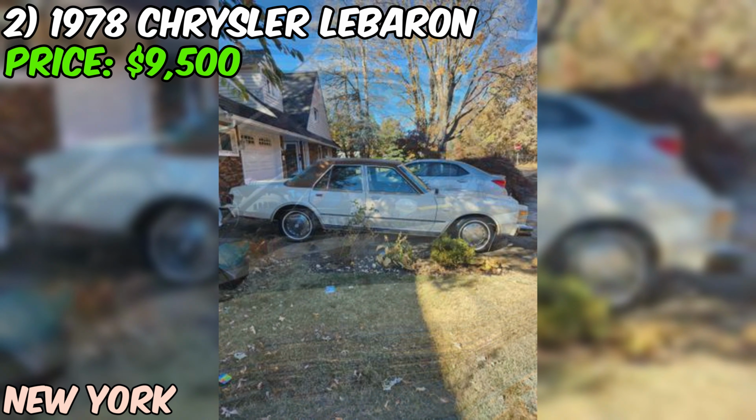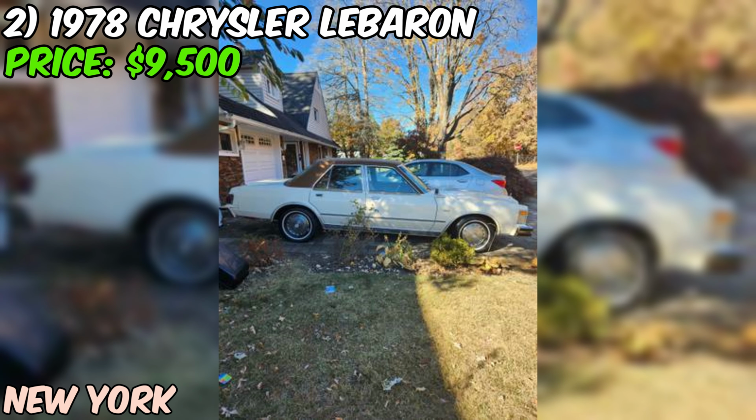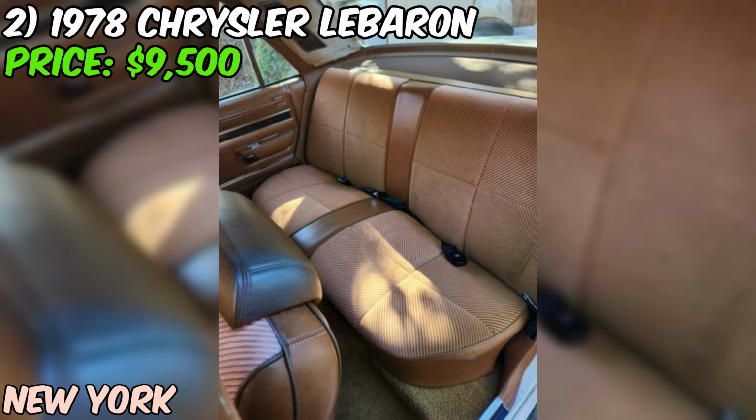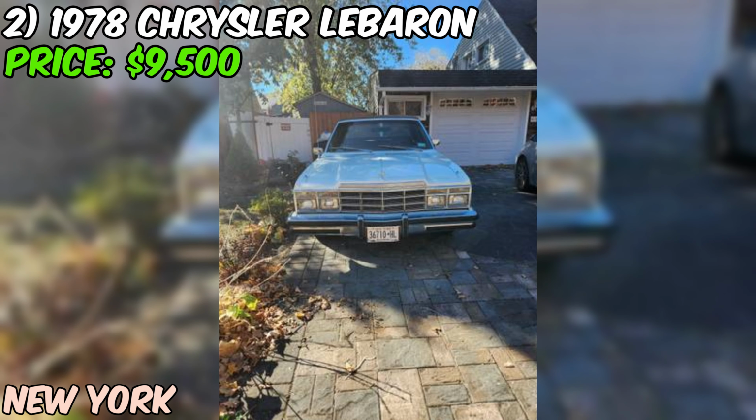They've installed a new battery, water pump, and have given the car a complete tune-up, including a new distributor cap, rotor, and wires. All the fluids and filters have been changed, and the car has been fitted with new belts, a new carburetor, new tires, and a complete brake system overhaul. Oh, and did we mention there's no rust? That's a huge bonus for any classic car.